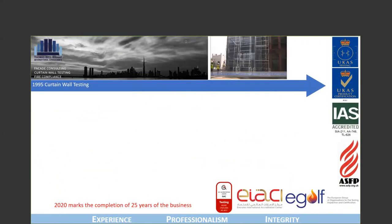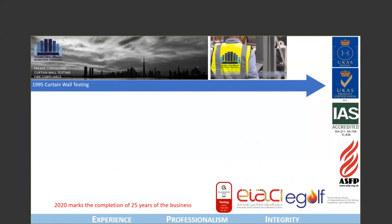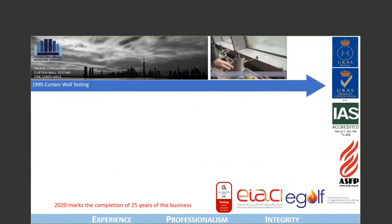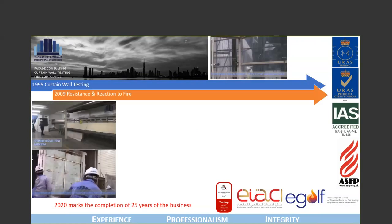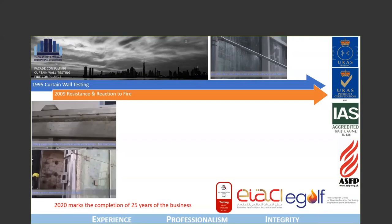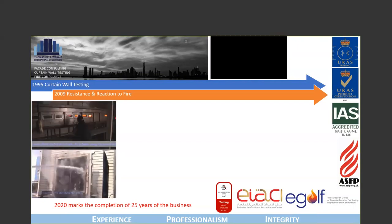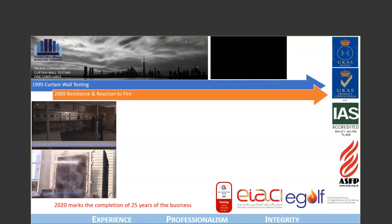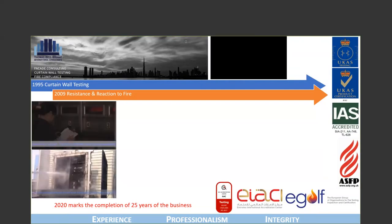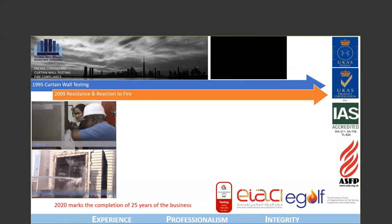A lot of you would probably know us from the past. We started off with curtain wall testing and facade testing about 25 years ago, and we forayed into offering fire testing in 2009. Started off with a Steiner tunnel and a 3x3 furnace, supporting the development of standards and fire compliance in the whole of MENA region.